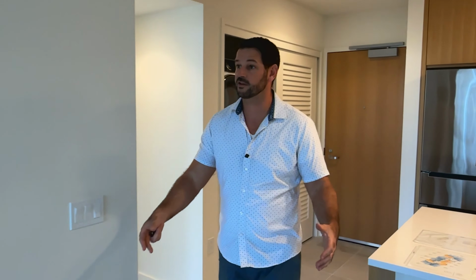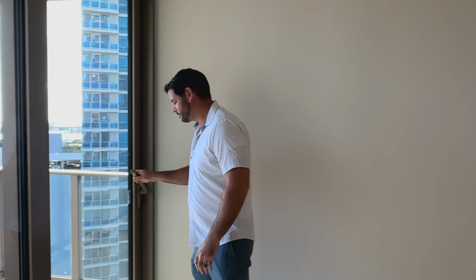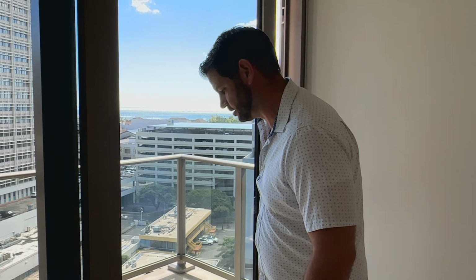High ceilings, I believe they're 8 foot ceilings. And then it just rolls right into the living area here. These are equipped with split AC units in the main living area as well as in the bedroom. Let's check out the outside.